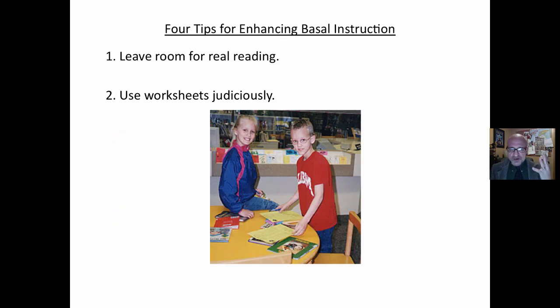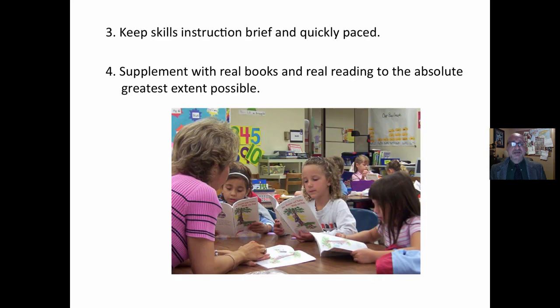Some tips, if you're going to use them: they can be used effectively, but leave lots of room for real reading, not the fake stuff you do with basals. Worksheets can be very effective tools, but use them judiciously. You don't have to use every worksheet, and it's great to have students work in pairs. It's a teaching tool, where they can talk with each other. Use it as scaffolded instruction in the class. Keep skills instruction brief and quickly paced. You don't have to do every skill in the workbook. Keep it quick. They don't learn to read by the skills.